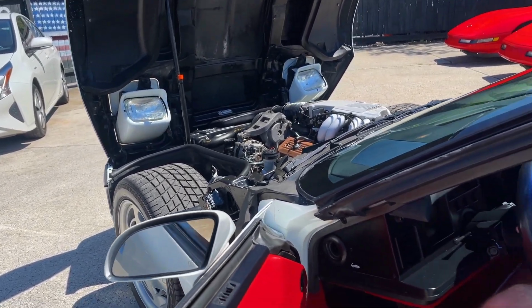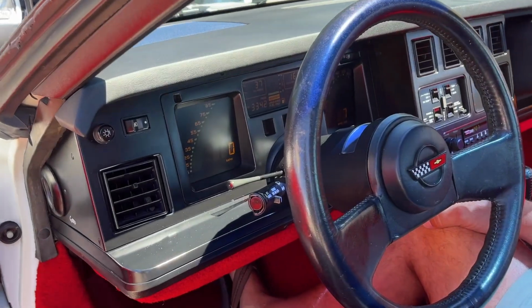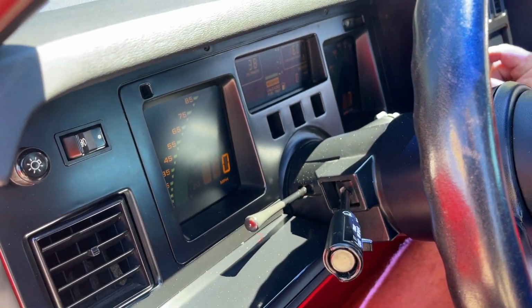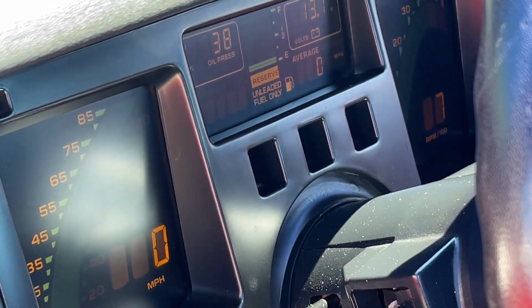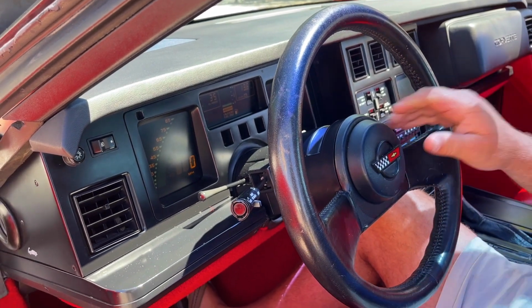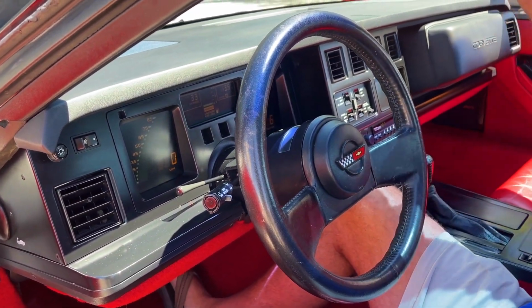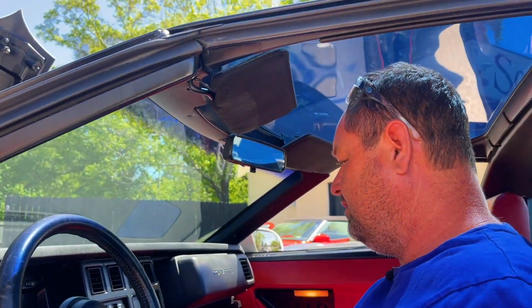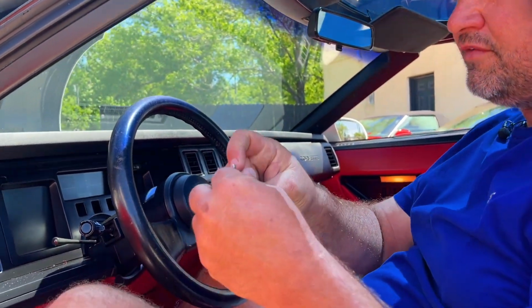Look at the liquid crystal display. It's clear, everything works as it should. All your gauges, all your buttons, voltage, average miles per gallon. Radio works as it should. Horn works as it should. You got your dome lights in here. I got all the manuals that came with the vehicle. I'm not sure if, yeah, these are the original keys.